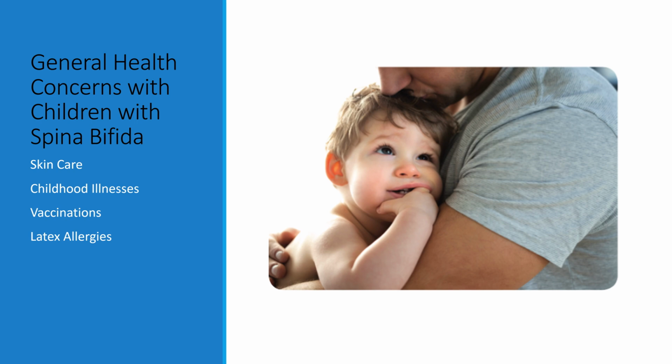Latex allergies can occur in any person. However, some children are more likely to become allergic to latex than others. This includes children who have spina bifida. Thus, we encourage avoiding possible exposures, such as avoiding latex balloons. We will also use medical equipment that is latex-free for your child, including urinary catheters.